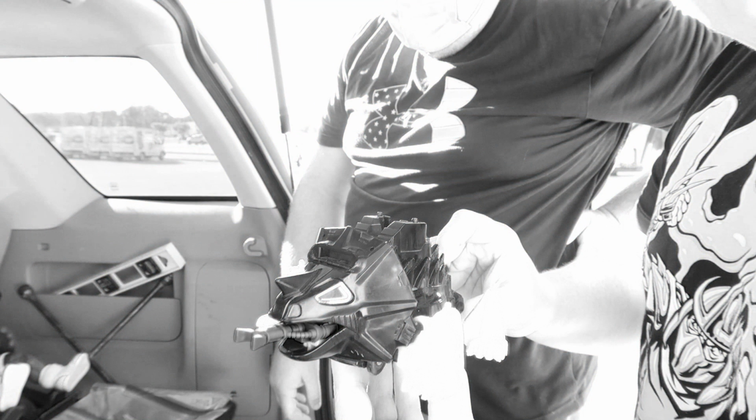So this one I knew looked familiar, but it took me until I was able to look it up later to realize that this is from Tommy's Star Wars toy line. This guy's name is Twin Horn.